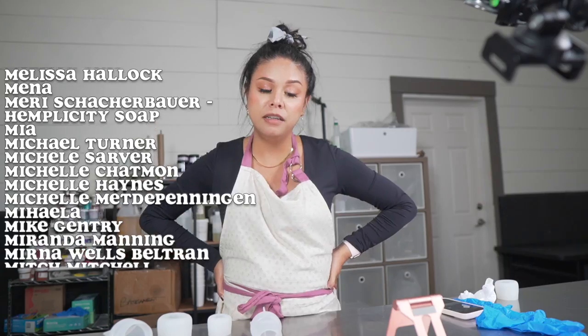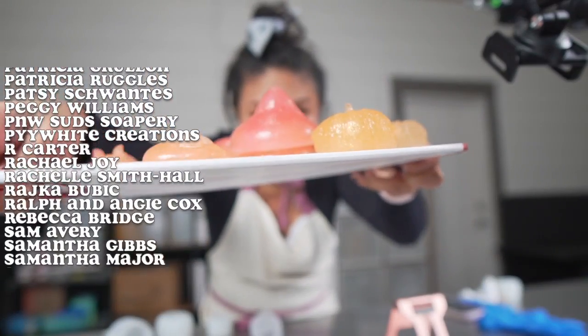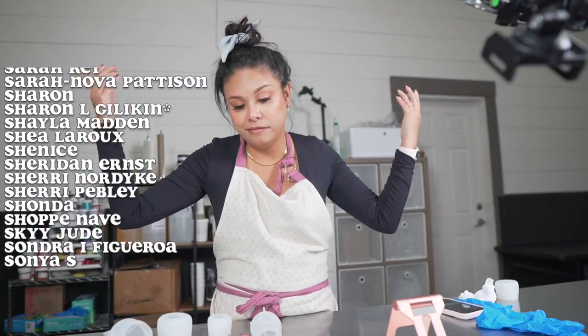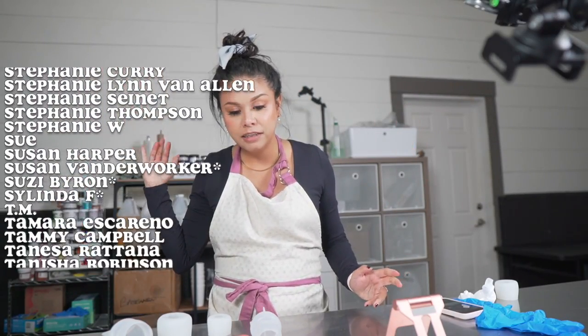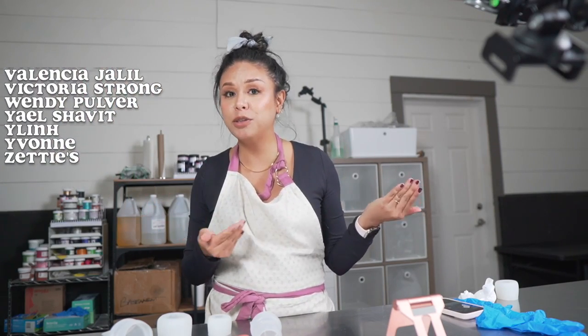I'm just so pleased with the outcome. I really do think that once we reopen, jelly soaps are gonna be a part of the Quench Bear line, because I love them. I love how they look. The process of making them was fun, and unmolding them is kind of fun too once you know how to unmold them.